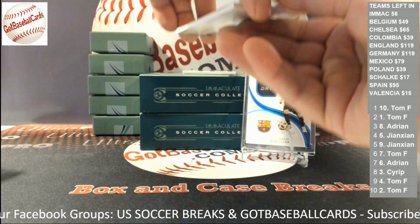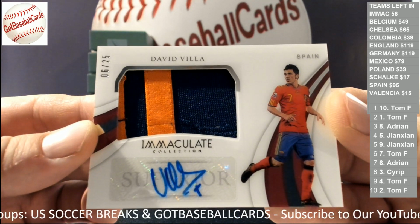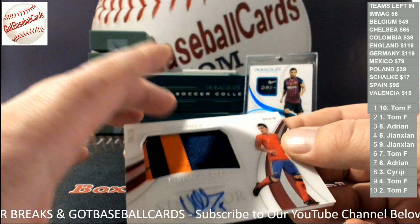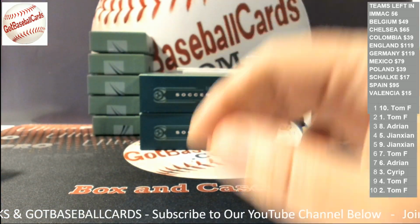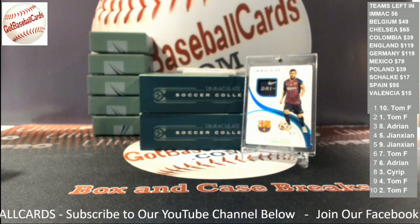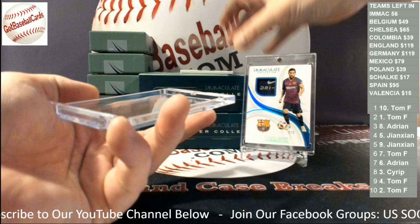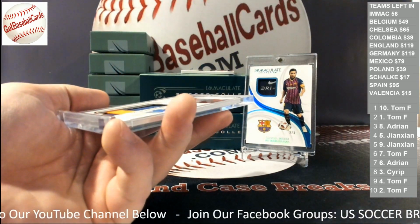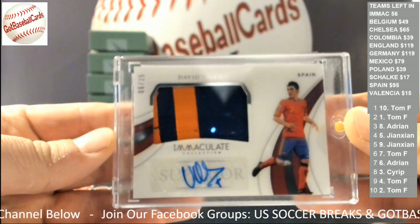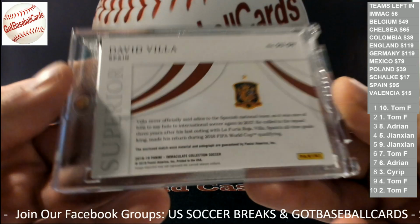All right, we got another nice one here. Yeah, going to Spain. How about 6 of 25? David Villa. Let me put that. We're gonna mag that one up. Don't see him too often. That is in the random. Going to the sixth spot. Going to Tom. There you go, buddy. David Villa, superior patch autograph.